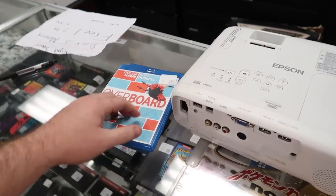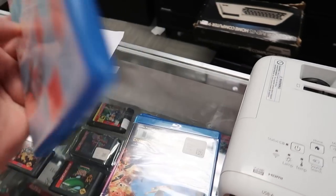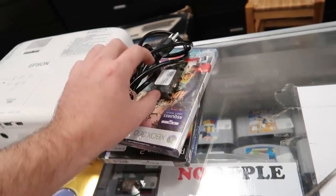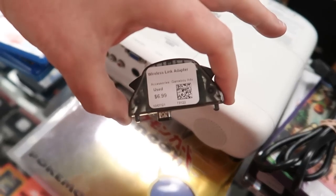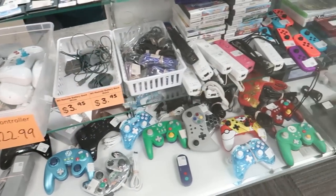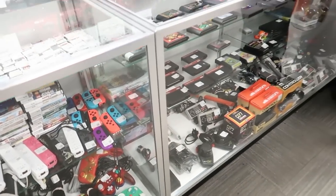I was able to pick anything that was $7.99 or less. This one was kind of a throw-in, I guess. My sealed games, I found a little wireless link adapter for $7, make $7 on that. So I guess time to keep looking through some accessories, see if we could find anything that slipped through the cracks.